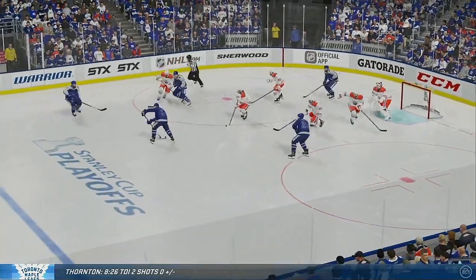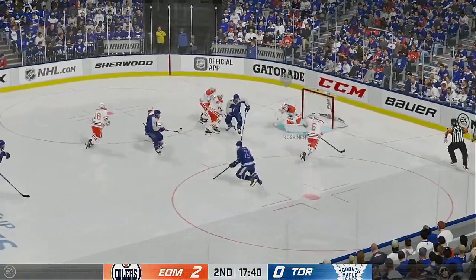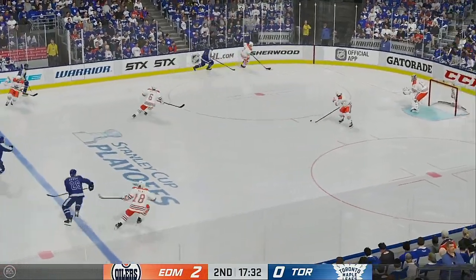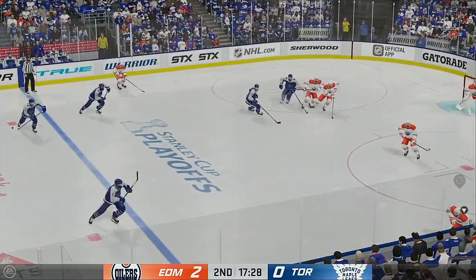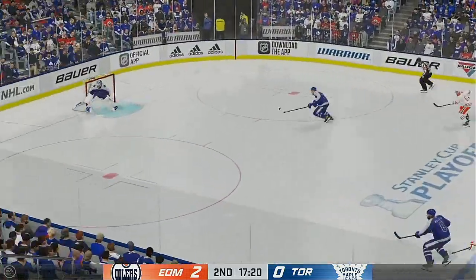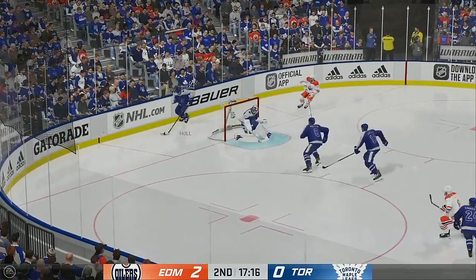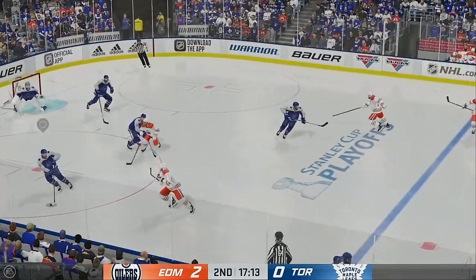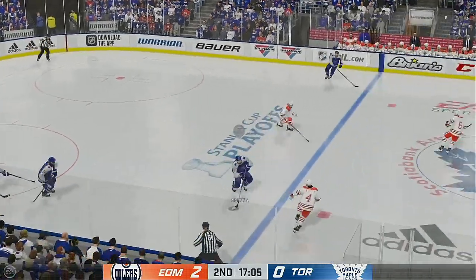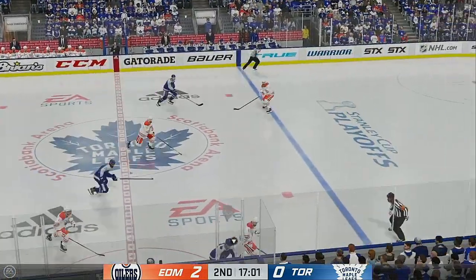Spezza's won the draw. Quick pass to Hull. Stopped by the goaltender. We often talk about a goalie's reflexes. You've got to have quick hands to make a glove stop like that. Edmonton's moving it along the wing. Fires it into the offensive zone. Toronto's got the puck along the boards. Settles things down and gets control of it once again.